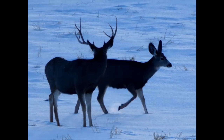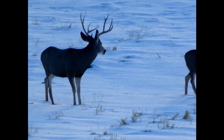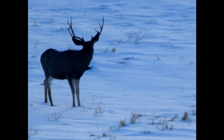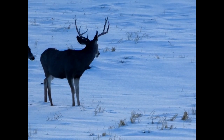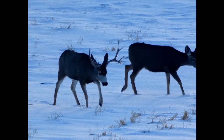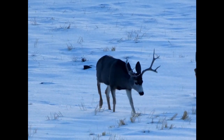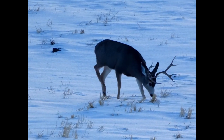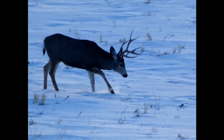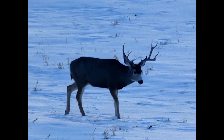This buck here is a buck I call Short Back, because he's got that little teeny fork on his right side there on the back, and he's just a young buck, just a nice up-and-comer 4-point, and he's just following these does here. Beautiful deer.